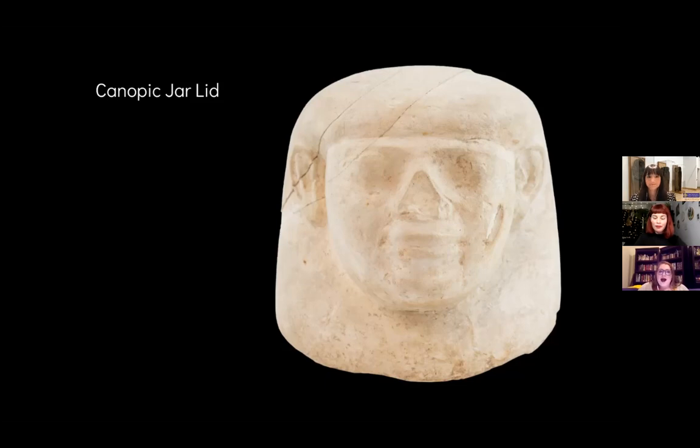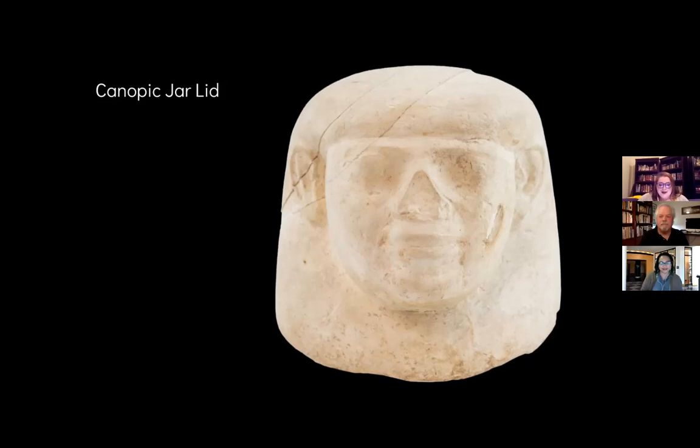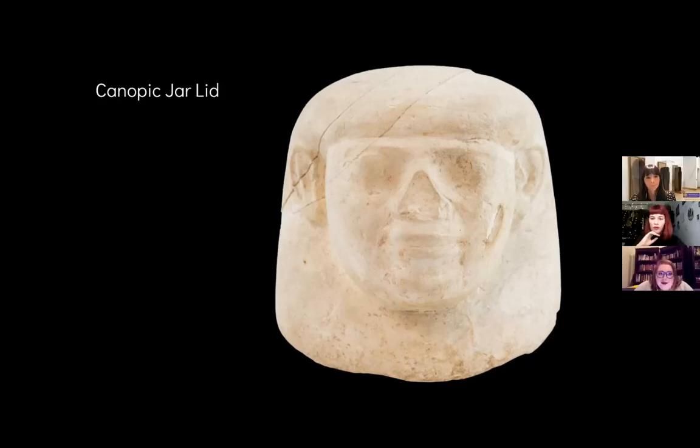And so I don't have a lot of knowledge about canopic jars. Mainly my knowledge comes from a fourth grade interpretation of the mummification process that I got to witness, which is kind of jarring as an 11-year-old, but it was fascinating at the same time. So I think this is a pretty cool object. As you can see, it has a few cracks and whatnot, but it's pretty cool and I kind of enjoy it.